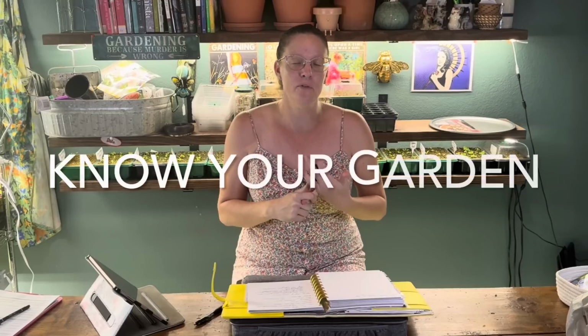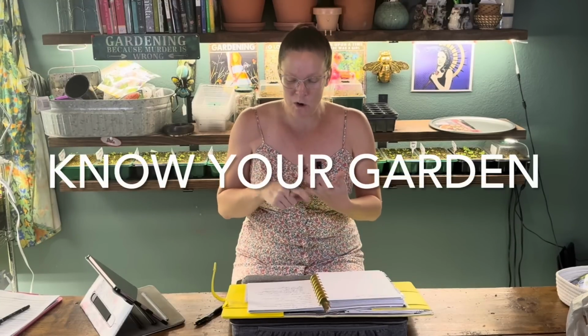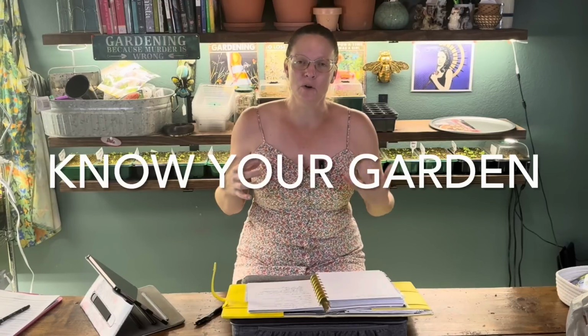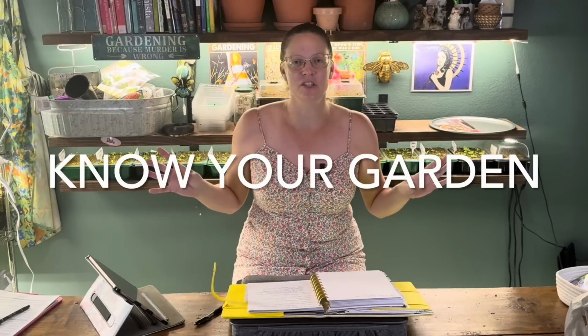Number 1 thing before you go and buy seeds, know your zone, know your garden, all right? Don't go buy seeds that don't work with your particular area. It's literally just throwing money out the door. Know your gardening zone. Know your areas of the garden, the parts of the garden that have full sun or part sun or shade. Think about your space, all right?